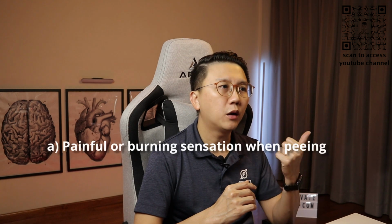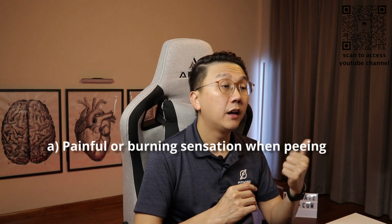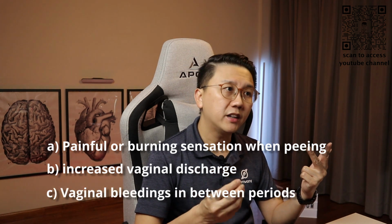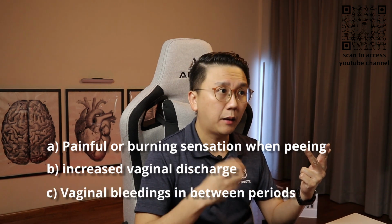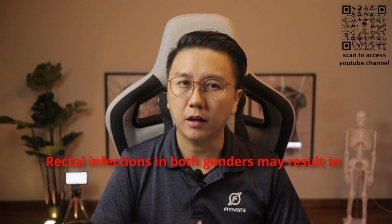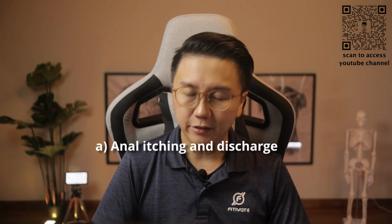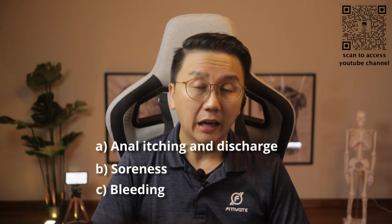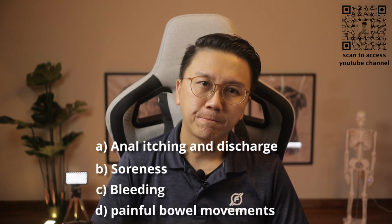In females, the symptoms tend to be milder. They can also have a burning or painful sensation when peeing, increased vaginal discharge, or vaginal bleeding in between their periods. Rectal infections in both genders may result in anal itching and discharge, soreness, bleeding, and painful bowel movements.